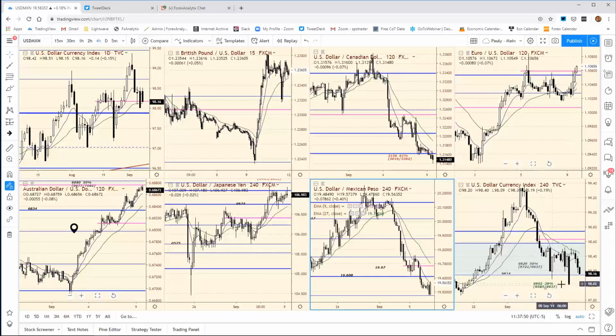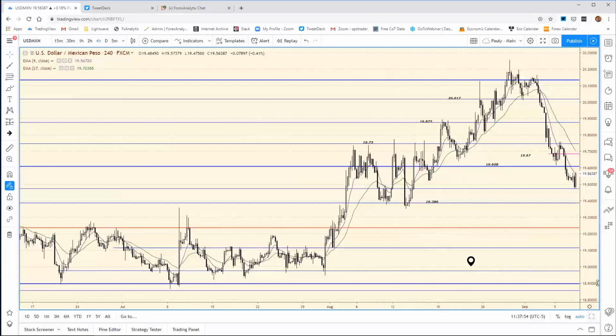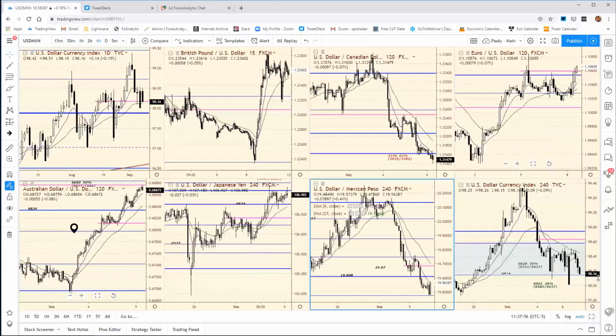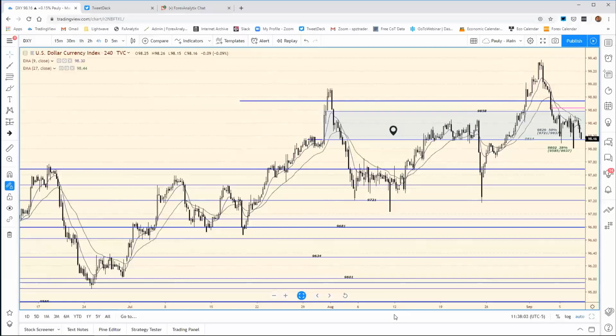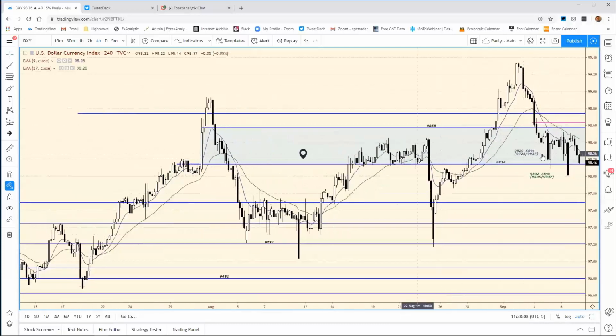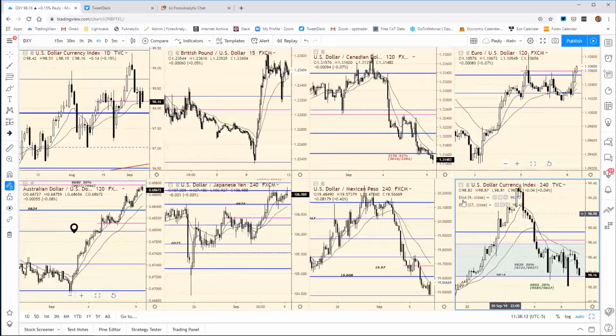Dollar index coming into a little bit of support here at 98.14, which is the bottom of this zone. I'm going to go back to that. Right here, you can see we're kind of holding this 98.14 area. Good solid area here. Other than that, everything's been relatively quiet, although we will jump to the cross rates.